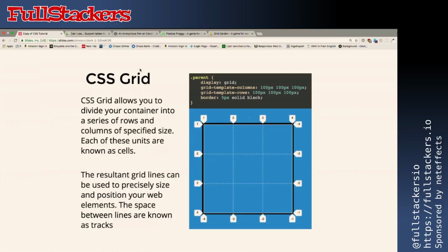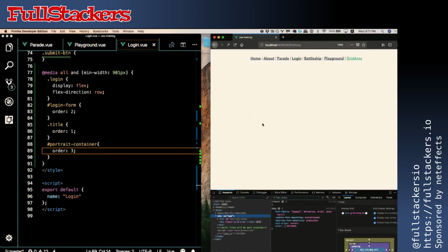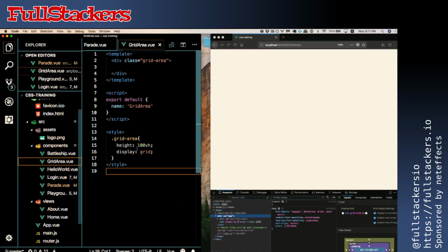Okay, so what is CSS Grid? CSS Grid allows you to take a parent container and essentially slice and dice it into many little mini containers called cells. So the way you start with CSS Grid is you take a parent container. So we have a parent container. Instead of calling it grid area, let's call it parent.